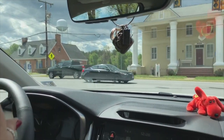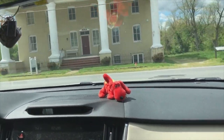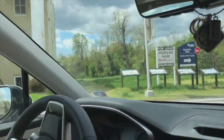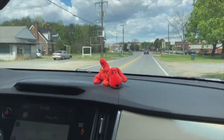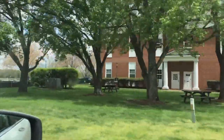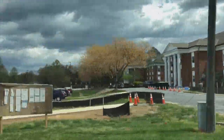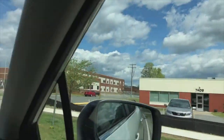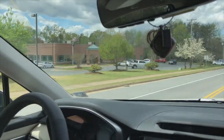We have a parade that runs down this road that the girls and I have marched in I don't know how many times. Girls more than I have. There's a bunch of placards there. I have no idea what they say. But very historic area. These are new buildings over here, but they tried to build them with the same kind of architectural feel. There's the post office.